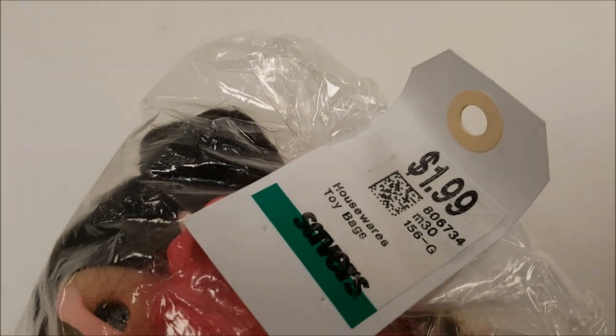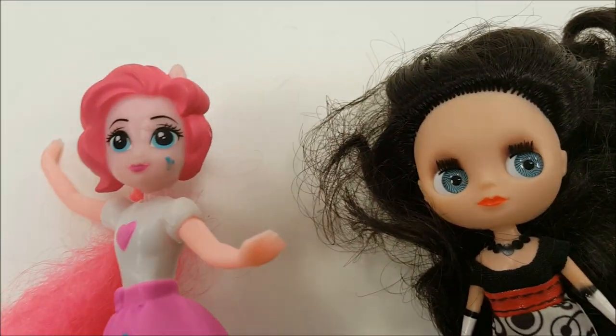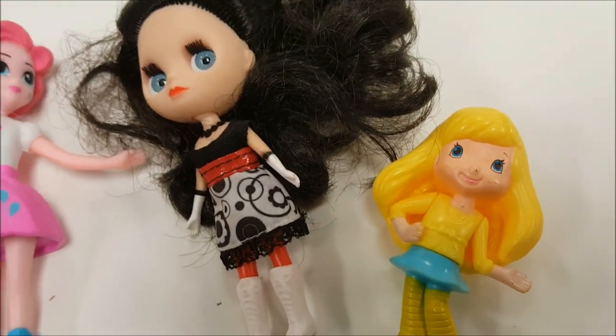This next bag is $1.99, and there's a mini Blythe doll, and I think an Equestria Girl. Yep, it's an Equestria Girl. She looks great. Needs a little cleaning under the cheek. This little Blythe has all her hair, dressed with shoes, and another little doll.